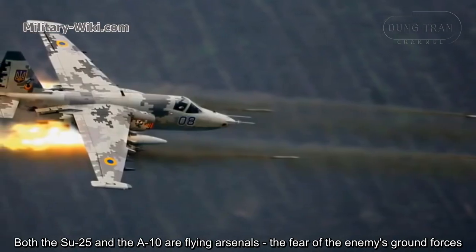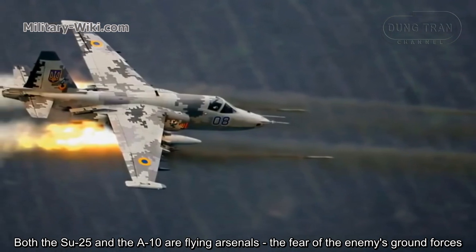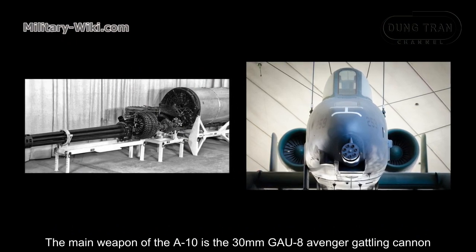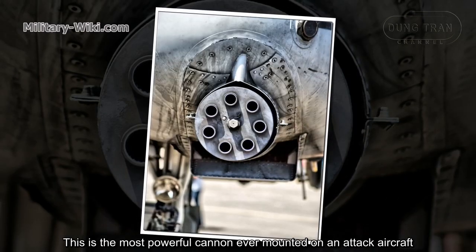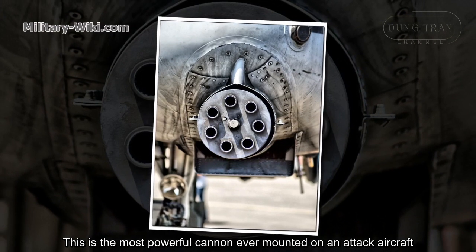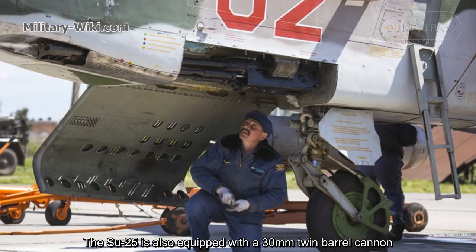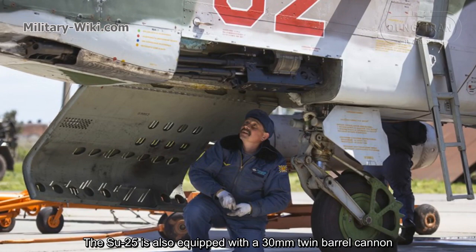Both the Su-25 and A-10 are flying arsenals, the fear of the enemy's ground forces. The main weapon of the A-10 is the 30mm GAU-8 Avenger Gatling cannon. This is the most powerful cannon ever mounted on an attack aircraft. The cannon has a rate of fire up to 4,000 rounds per minute. The Su-25 is also equipped with a 30mm twin-barrel cannon.